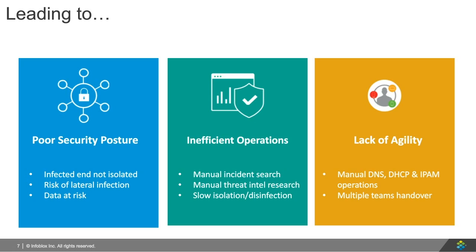And then inefficient operations. As I mentioned before, there are so many different security and network tools, and all of them generate their own incidents, but there is no easy way to integrate all of them together. So there is a lot of manual incident research, and a lot of time is spent manually correlating data from different tools. Because of this, it is difficult for the SOC team to isolate the incident, and it takes additional time to respond to the threats once the details of the threats are known.